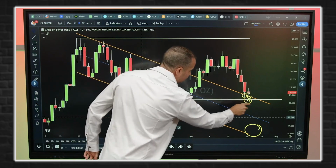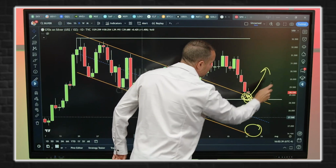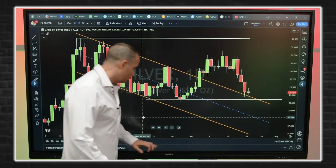Downsloping channel, retrace to the scene of the crime, this white trend line coming through. This is what you need to see if you're a bull on silver. If it gets down here, it's likely going down into the 26 zone.